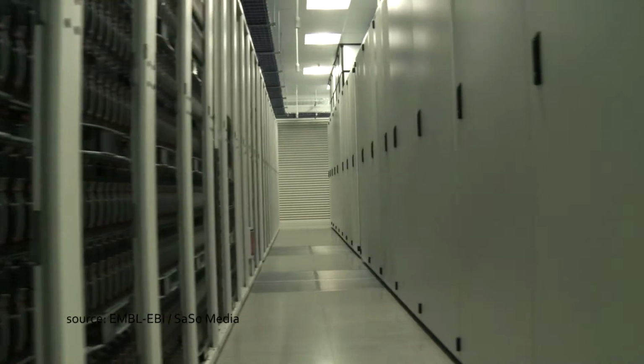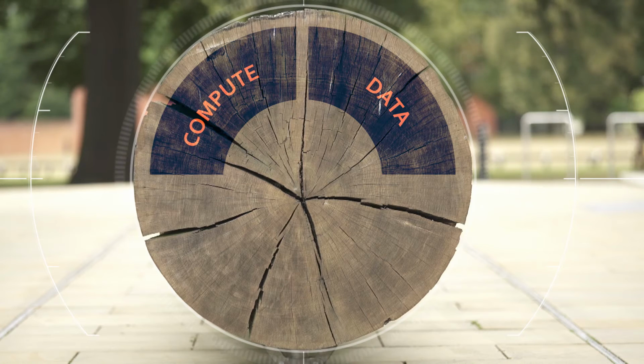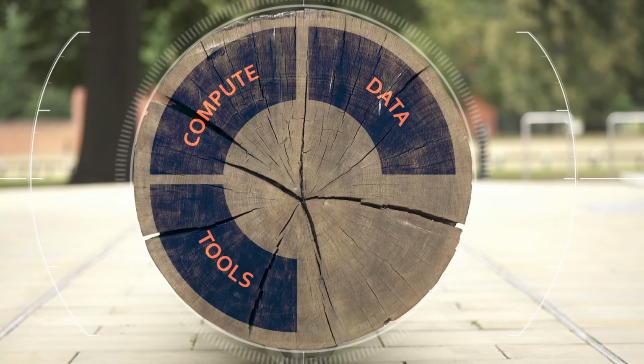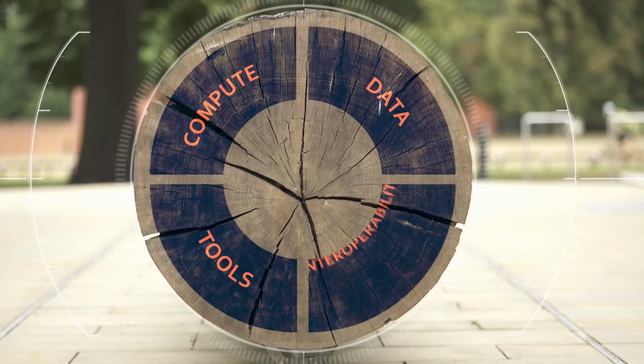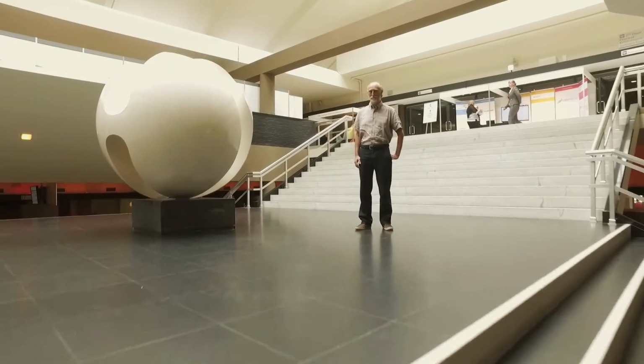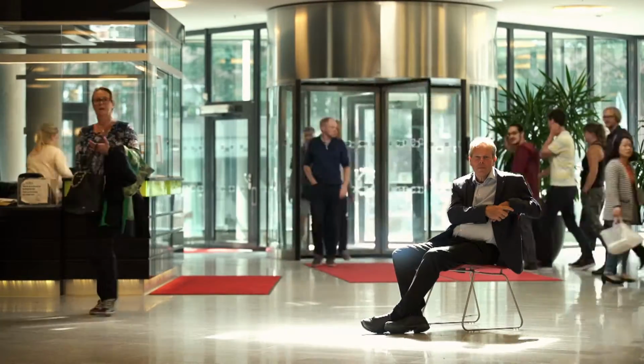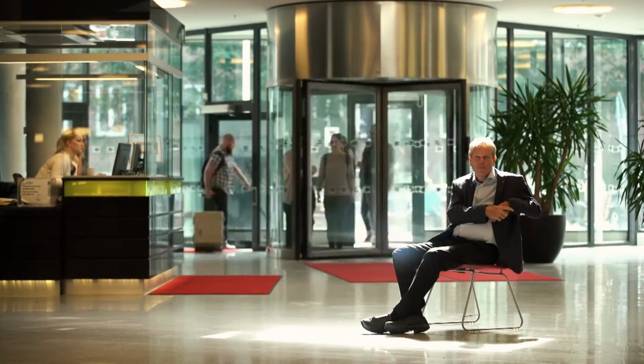We need a technical structure, and we have organized ourselves around 5 platforms. We look at the data, we look at the infrastructure needed to access and share the data, tools needed to manage data, we look at the standards, what we call interoperability, and we look at training. The way bioinformatics is going is more and more by integration. You don't have a tool to solve the problem, you have a combination of tools. One of the advantages of using the ELIXIR network is interoperability with other databases.